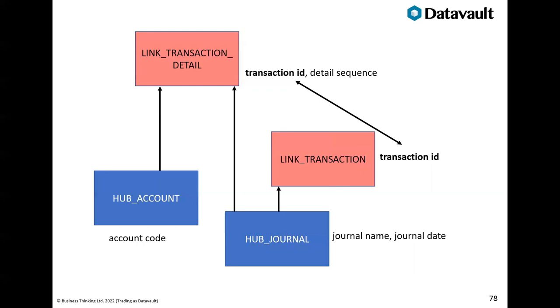But hang on, what if the transaction is referenced elsewhere, not just in the detail? If that transaction is involved in other links across the data model, we're going to end up with quite a cumbersome looking set of links, with this transaction ID repeating in many places without any physical connections being shown. So maybe that link transaction is actually a hub, because hubs can be involved in other links. But hang on, we've then got a hub transaction and a link transaction, same name. What's going on here?